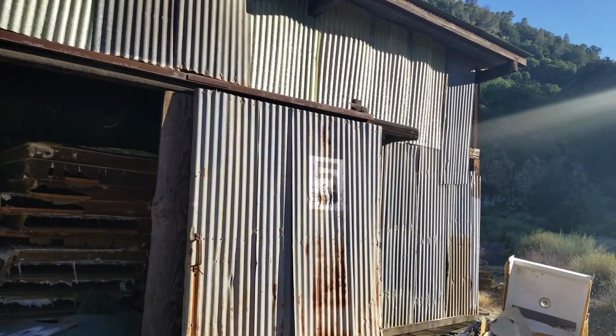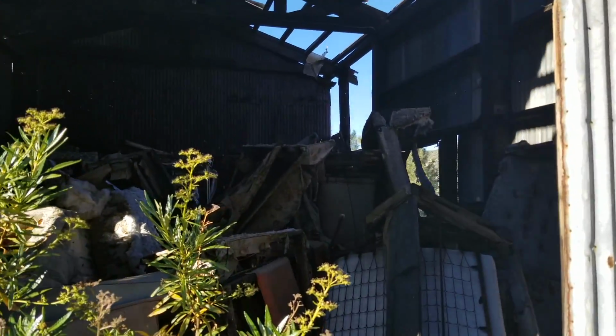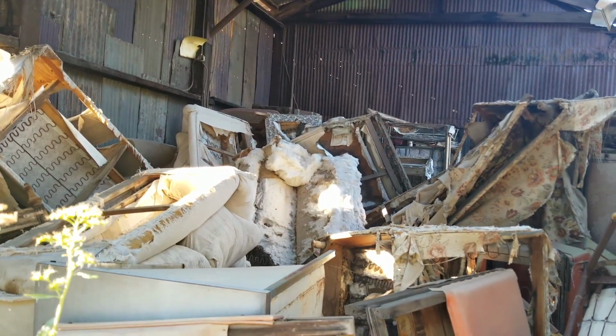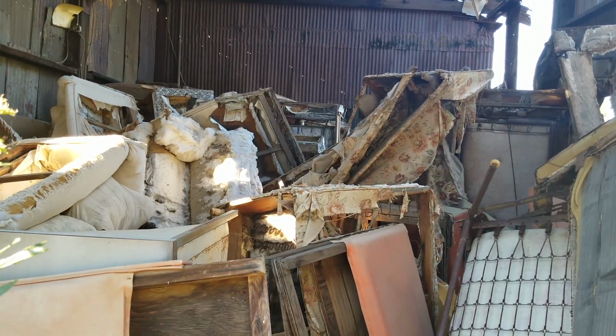Here's building number 5, which was used for storing mattresses. Wow, look in here. It's just sofas and sofas and sofas and sofas. I wonder if they're all stacked up in here because they're all contaminated with poison and they have to get rid of them somehow.